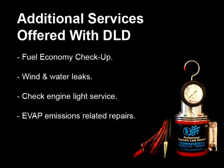There are dozens and dozens of uses for the diagnostic leak detector. Get creative and get more profits.